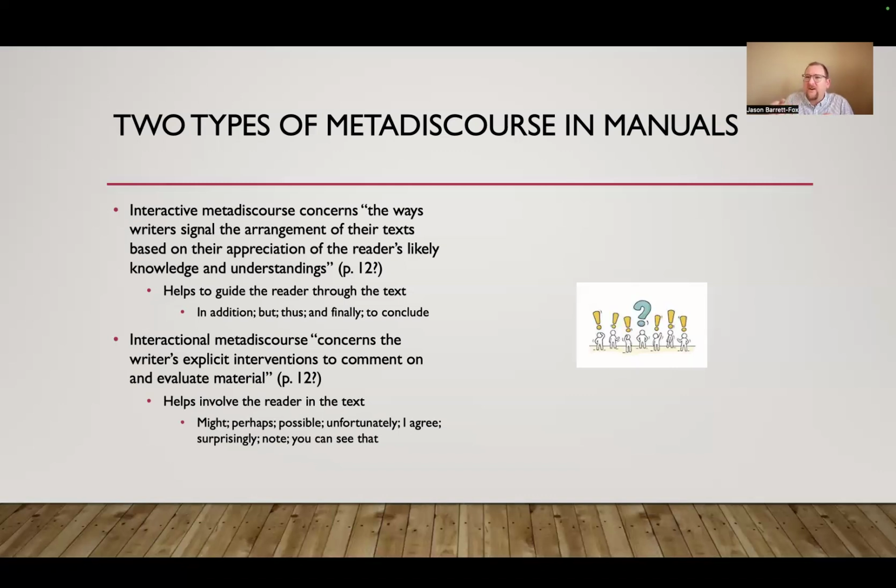This is where you might hedge in particular. So this helps involve the reader in the text. And so you've got hedges here, like if you turn it left, it might do this. Might is a nice hedge, or perhaps, or possibly, or unfortunately, or I agree, or surprisingly, or note, this might be surprising. Or you can see that X, Y, or Z, right? And this, instead of moving the reader through the structure of the piece, is actually showing the complexity of a particular moment in the process. So be aware that those two kinds of meta discourse are completely acceptable, but it's really important that you know the difference and can work the reader through the document using both of them.